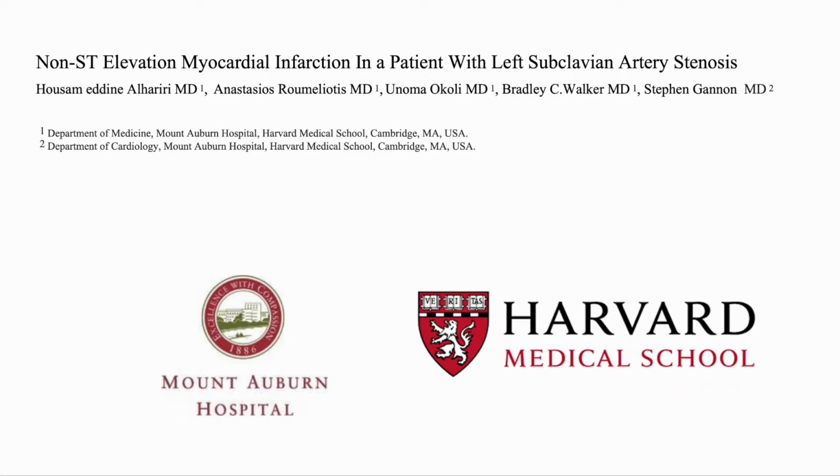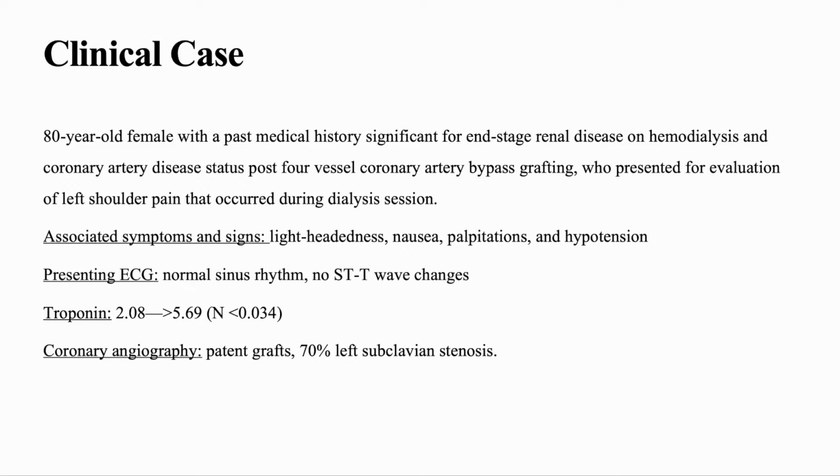This is a case of non-ST elevation myocardial infarction in a patient with left subclavian artery stenosis. So I would like to present this case to you as it came to us on the inpatient medical service. Here we have an 80-year-old female presenting for left shoulder pain.